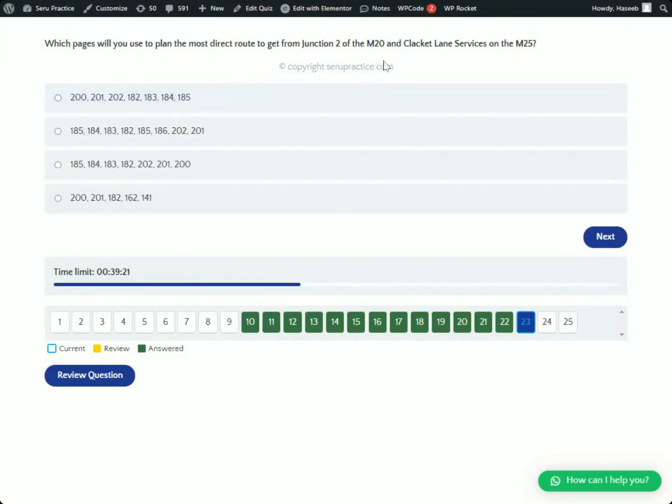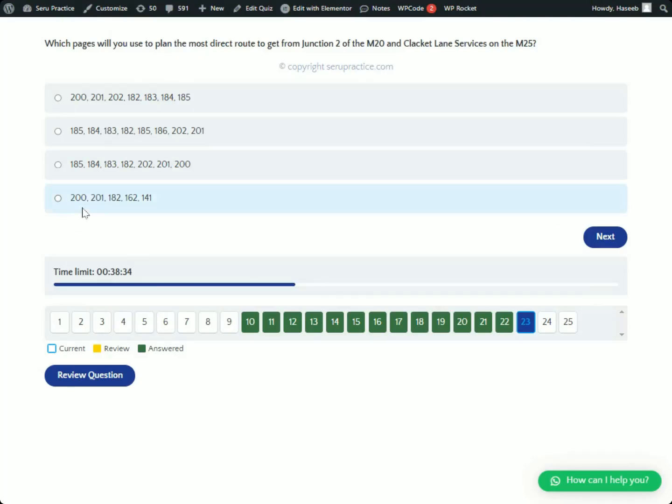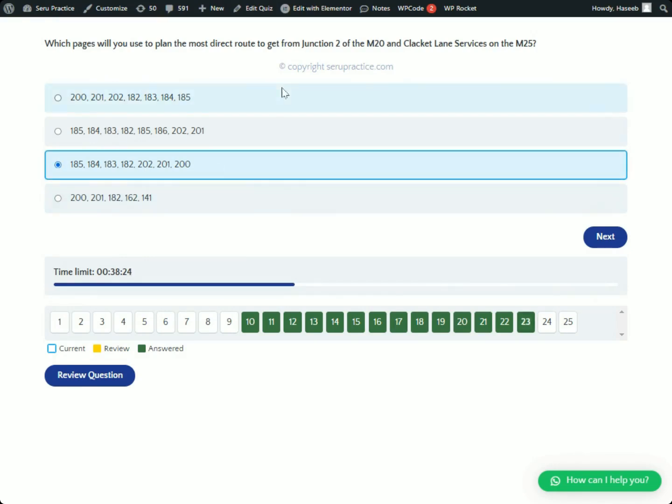Now that we know the page number of Clackett Lane service, we need to start from junction 2 and plan our route towards Clackett Lane service using the M25. Here, we will be starting from junction 2. So, using this motorway, we will be crossing 185, 184, 183, 202, 201, and finally arriving at 200. So in this case, our correct option is 185, 184, 183, 182, 202, 201, and 200 to start from junction 2 and arrive at Clackett Lane service.